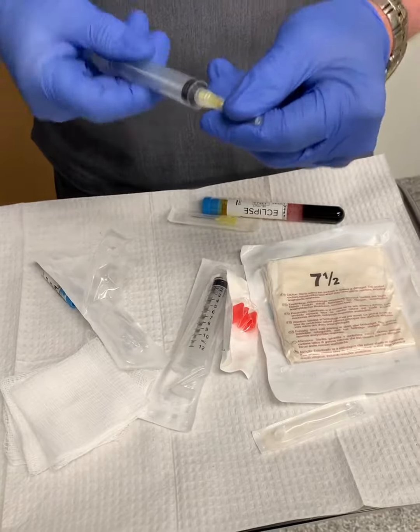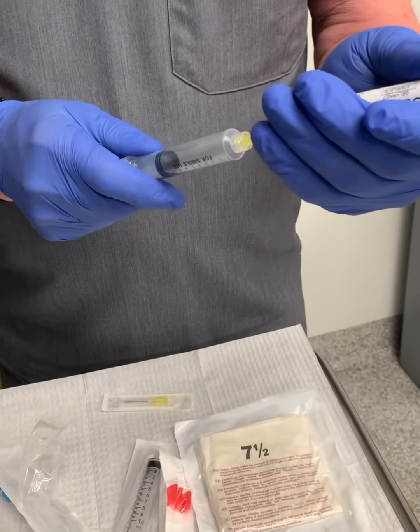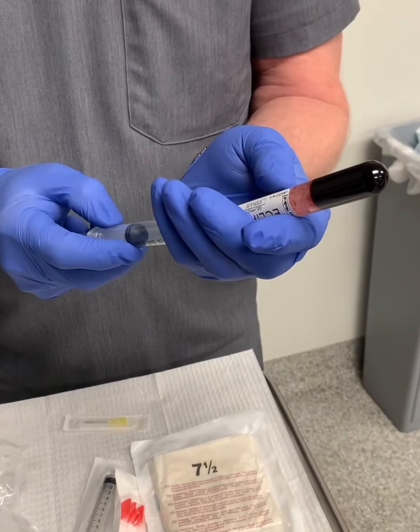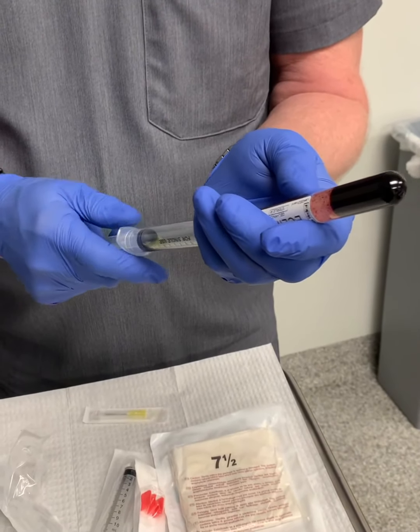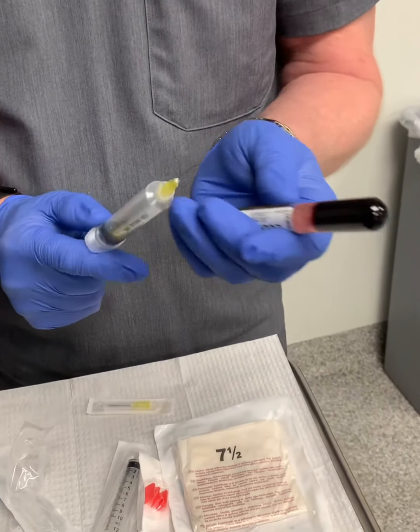Once we have processed the blood and have platelet-rich plasma, we will withdraw the PRP, or platelet-rich plasma, from the tube that we used to process it.